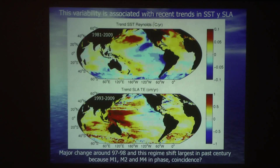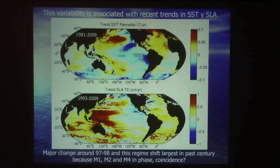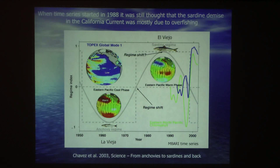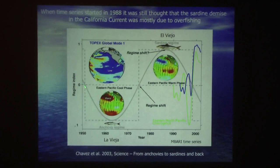And if we look at the trends in different properties over the recent record, this happens to be the trend in SST. The areas that are blue are areas where it's actually cooling. On average, the world is warming, but it's not warming or cooling uniformly. The same is true with sea level. Sea level in Indonesia is increasing at a much faster rate than it is in the Eastern Pacific, or had been. And those variations have been linked to the variations in these sardine and anchovy regimes.